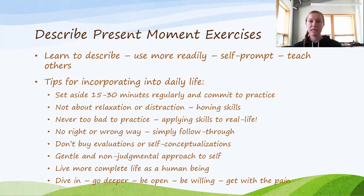There are a few things you can do to begin to incorporate these things into your daily life. The most important thing at the beginning stages is to set aside time regularly and commit to practicing. Whatever that means for you, 5 minutes, 10, 20, 30 minutes, an hour, whatever fits into your life, the important part is regular commitment to practice, because skills cannot be developed without regular practice. It's also important to remember that present moment exercises are not just about relaxation or distraction. They truly are about honing those skills, practicing outside of an emotionally laden context in order to strengthen those response patterns so that you're more able to use them in the moment when they are needed.